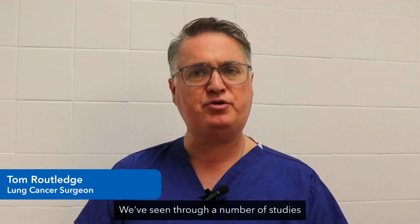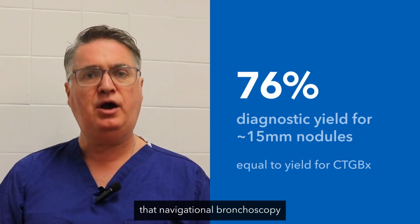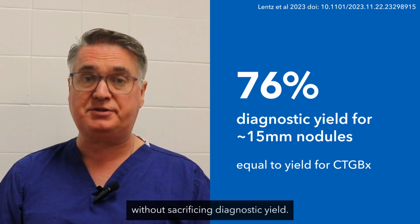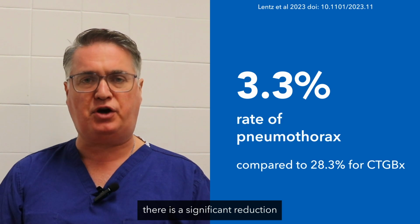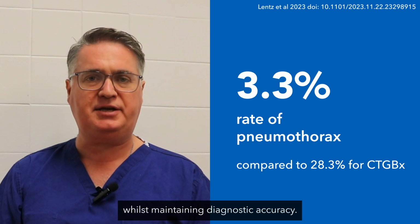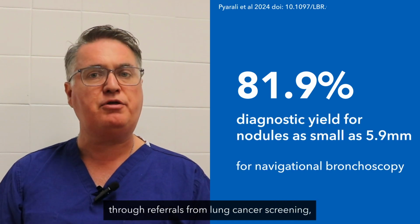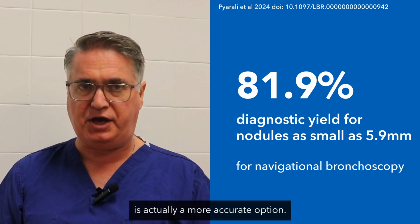We've seen through a number of studies in NHS settings and globally that navigational bronchoscopy offers safety advantages over traditional diagnostic procedures without sacrificing diagnostic yield. Most importantly, there is a significant reduction in complications with navigational bronchoscopy versus procedures such as CT-guided biopsy, whilst maintaining diagnostic accuracy. In fact, for the small and harder to access nodules that we're seeing more of through referrals from lung cancer screening, navigational bronchoscopy is actually a more accurate option.